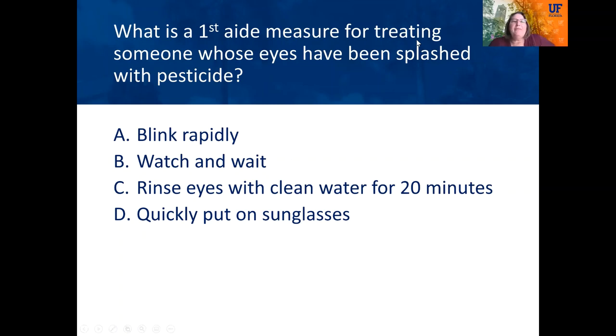Okay, what is a first aid measure for treating someone whose eyes have been splashed with pesticide? Just answer the letter.